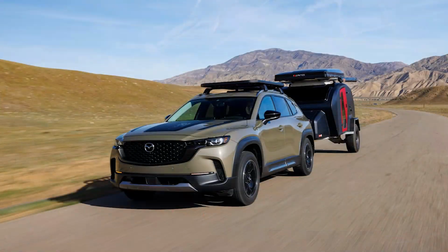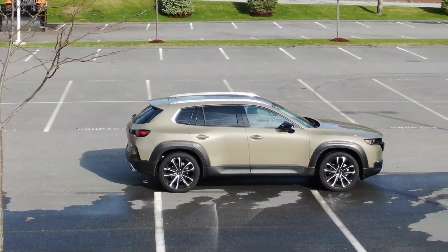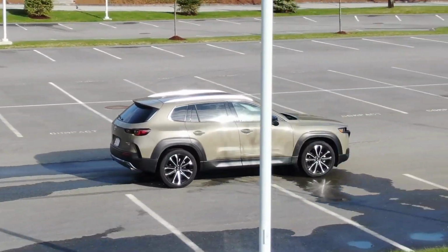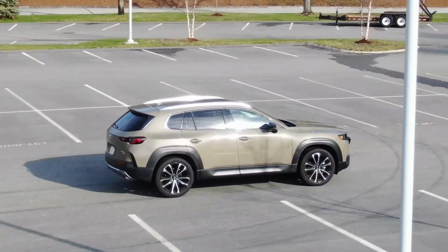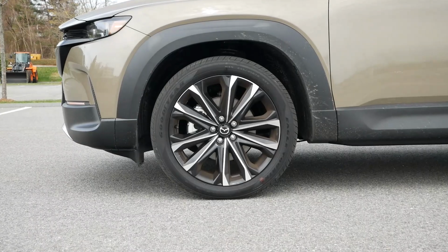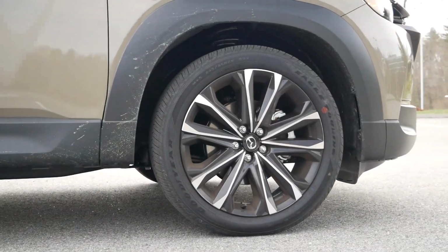The Meridian Edition, however, will give you the typical rugged look that we see from the Ford Bronco Sport and Subaru Outback Wilderness, but the slight alterations won't compromise this vehicle's road presence. The cladding around the wheel arches lets you know that it's a capable crossover, so if you frequently have outdoor adventures, you'll be more inclined to choose the CX-50 over the CX-5.